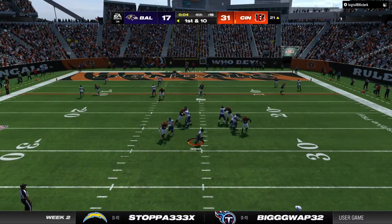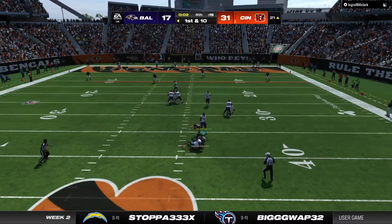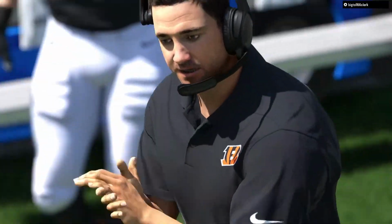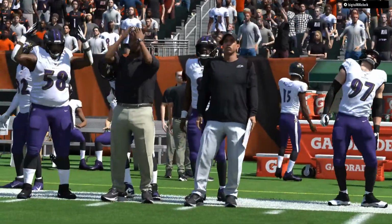Jackson. Here as he's taken down. Well, somebody lit a fire under that offense during the break, Charles. Remember, they trailed at intermission.